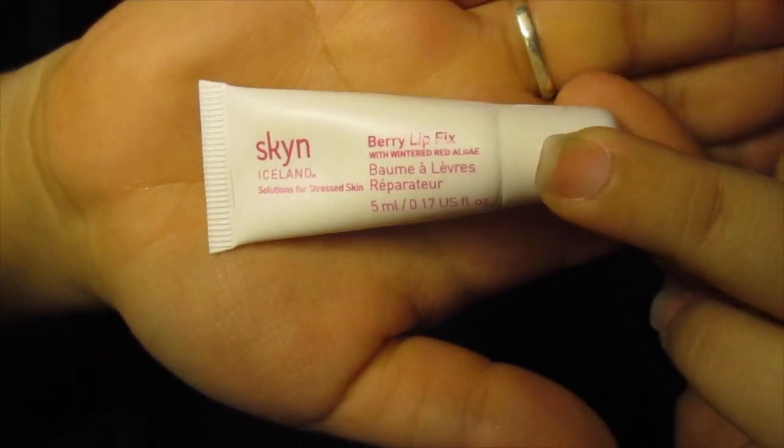The first thing we have is the Skin Iceland Berry Lip Fix with Wintered Red Algae. I don't know if I'm going to use this, so I don't want to open it just in case. If I wear chapsticks or any lip balm, I like the stick ones or the chapstick brand. But obviously I will do close-ups of the products like I always do, for those who are wondering.